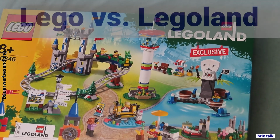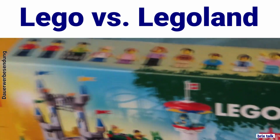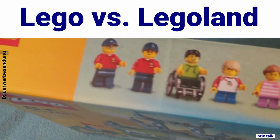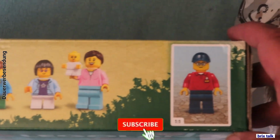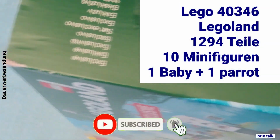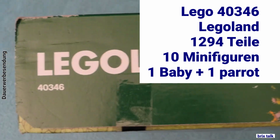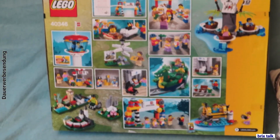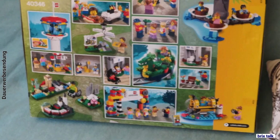So hi there brick builders, for a new video, this time about Lego. Especially about the Lego set, free at 8+, with about 1300 pieces, 10 minifigs, a baby, a dog and a wheelchair. Yes, we are talking about the Lego 4346, the Legoland set. Here we already have a look at the package.